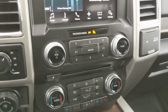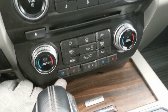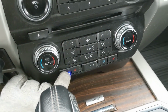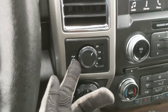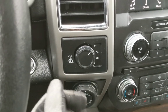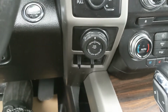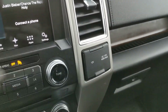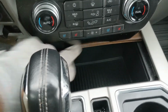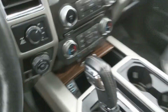Moving down from your screen, you have your physical media and climate controls here, once again with dual front climate, but also heated and air-conditioned front seats, so you can stay comfortable no matter the weather or climate. To the left of that, you have your 4x4 controls with 4 auto and a locking rear differential, Pro Trailer Backup controller underneath that, and trailer brake controller at the very bottom. And on the right, you have a 12-volt and 110-volt power outlet there. Below, you have a compartment that opens up to reveal 2 USBs and some more space for your stuff.